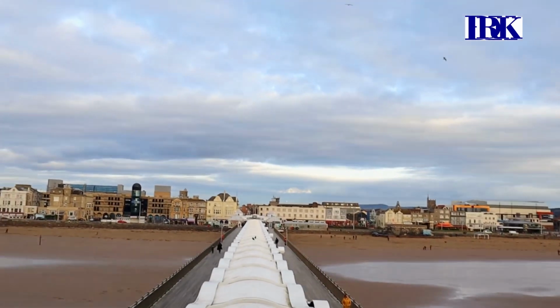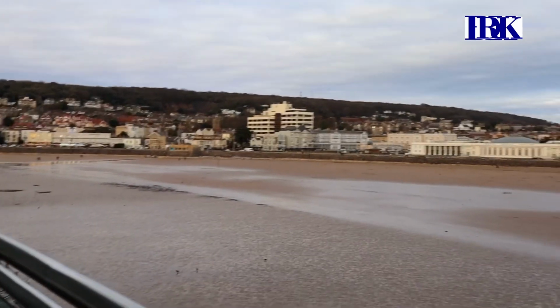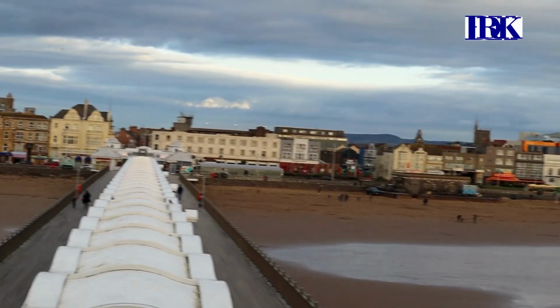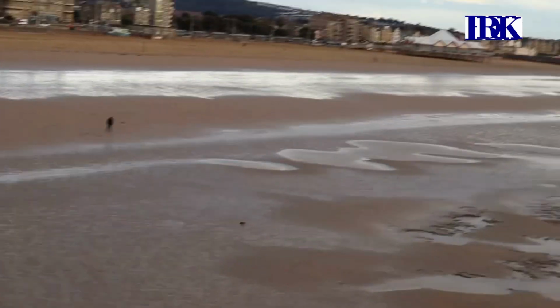Exciting chaos out there. This is what it looks like outside. Weston-super-Mare is quite a lovely place. We had lots of fun. It's low tide today.